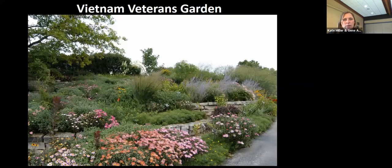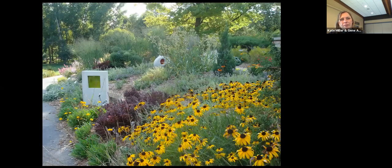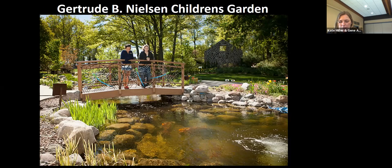And then from the Cress Oval to the south, you can kind of see the arbor there in the middle. This is our Vietnam Veterans Garden. It's a xeriscape garden, so it's planted with perennials that thrive without much water or fertilization, and offers visitors a more sustainable way to garden. So you follow this path down along, and it'll take you to our lower gardens. We have an amazing children's garden here, the Gertrude B. Nielsen Children's Garden. It's a family favorite.